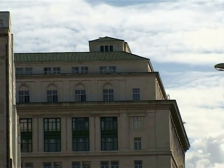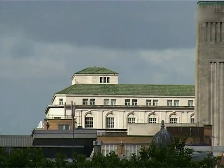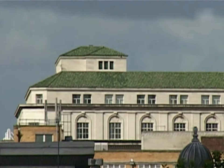Up close, India Building looks very impressive. But to get the feel of the Romanesque villa, go to the top of William Brown Street for an absolutely clear view.